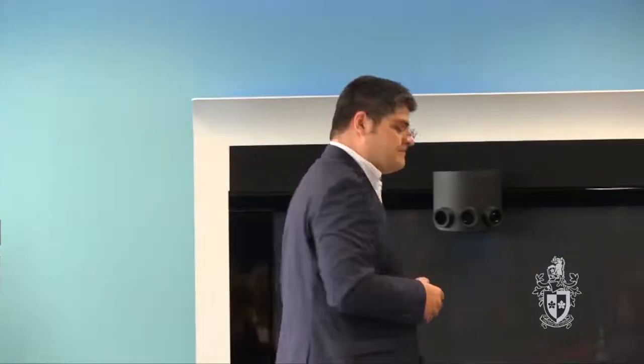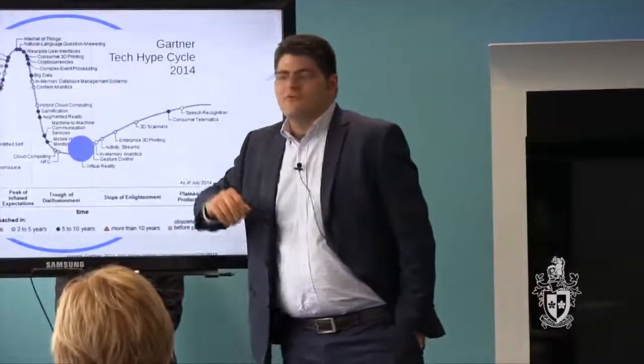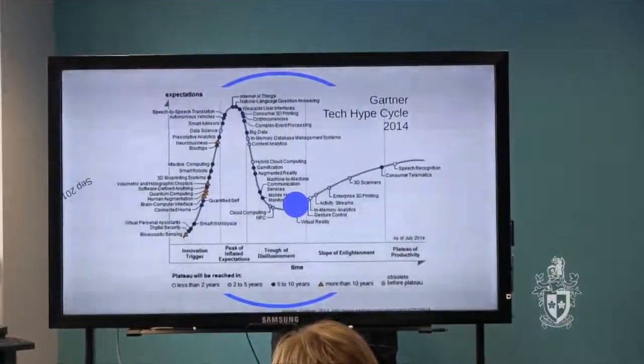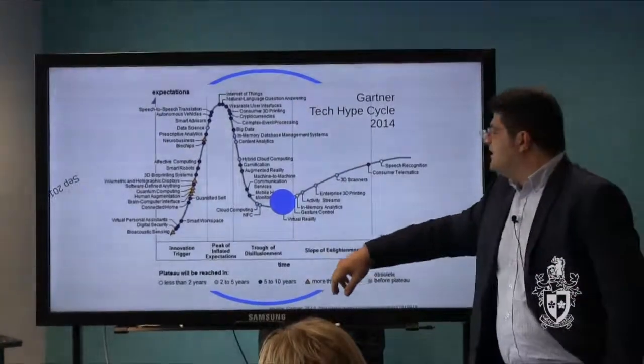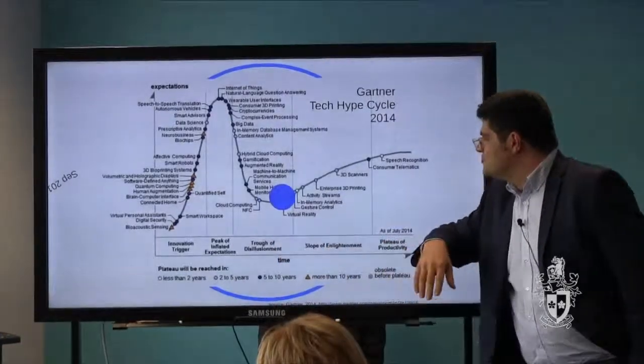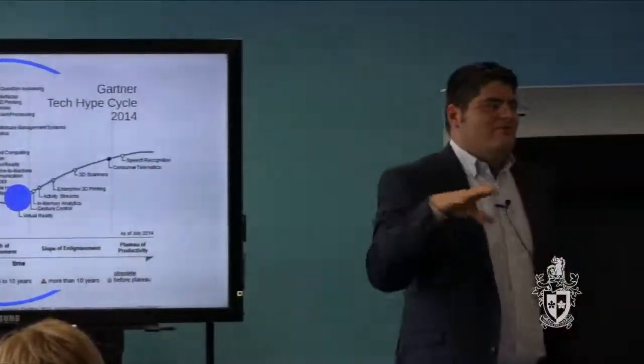Next, please. This is Gartner's hype cycle. They released that in 2014. The big blue dot over here is where they see virtual reality. I couldn't disagree with them more. They say we have just passed the peak of inflated expectations, just coming out of the trough of disillusionment, and now slowly climbing the slope of enlightenment.